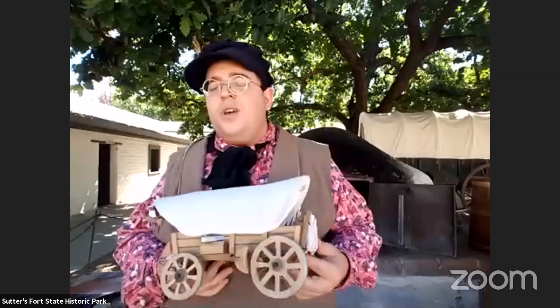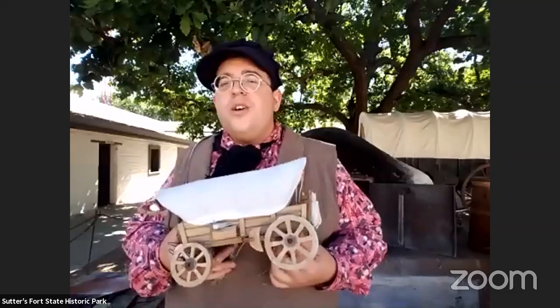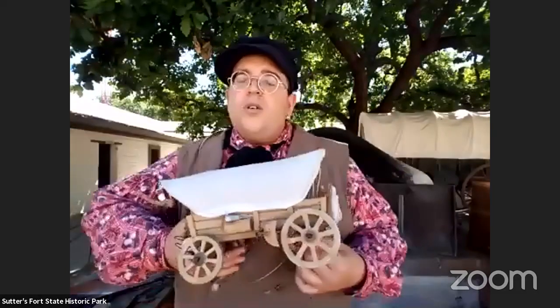And so Sutter sends fur trappers back east to tell the people, don't go to Oregon, come to California, and I will take you there. And quickly, Sutter's Fort became the end point on the California Trail. And that is why I'm holding this model of a wagon.